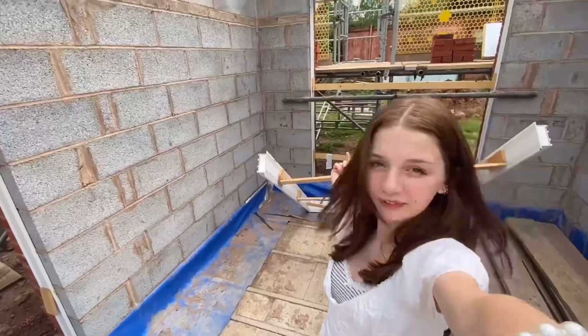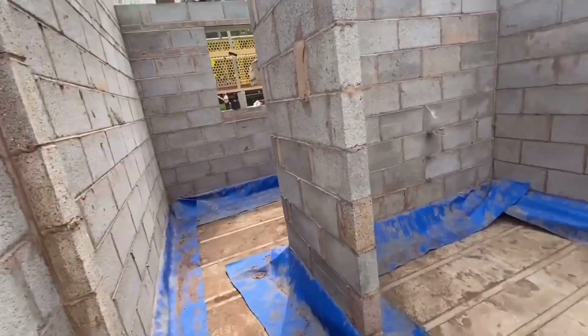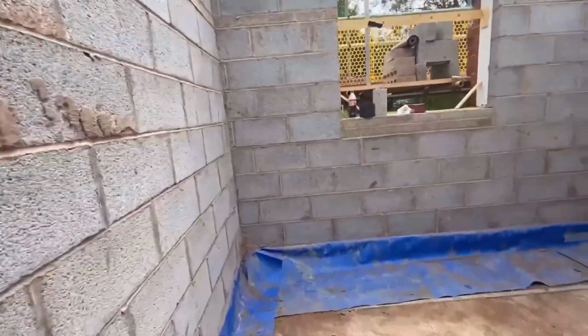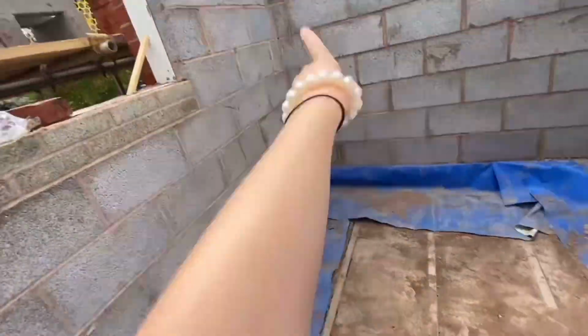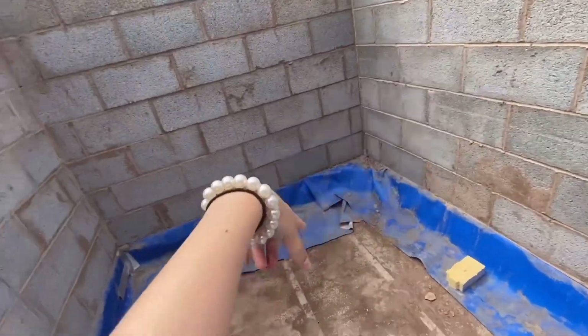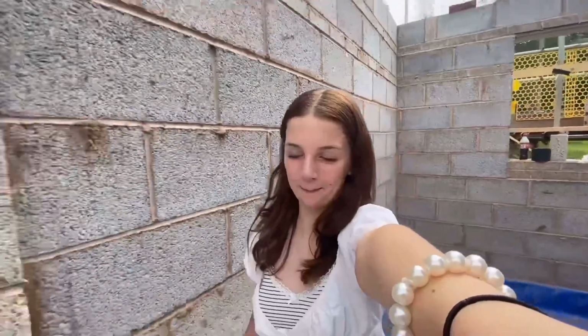So back door one's where we came through. Back door two. Then we come out of the living room. We've got another doorway here. You're wondering, what's this? You come in. We're in the utility room. So we're gonna have toilet there, shower there, sink there, I think. And this will be like a little downstairs bathroom / utility room. And this is the downstairs.